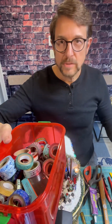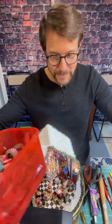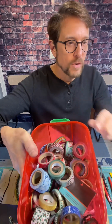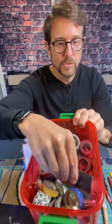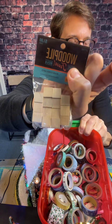And I cut apart junky jewelry. No offense. Christmas jewelry, stuff that you'd wear to a Christmas party or costumey type stuff. Walmart puts it on sale like nobody's business right after Christmas. So I buy that and cut it apart to use as toppers. But that's how I make the gifts, out of washi tape. So I recommend, if you want to make yourself some cute little gifts, see, wood pile. They're just little wood blocks.